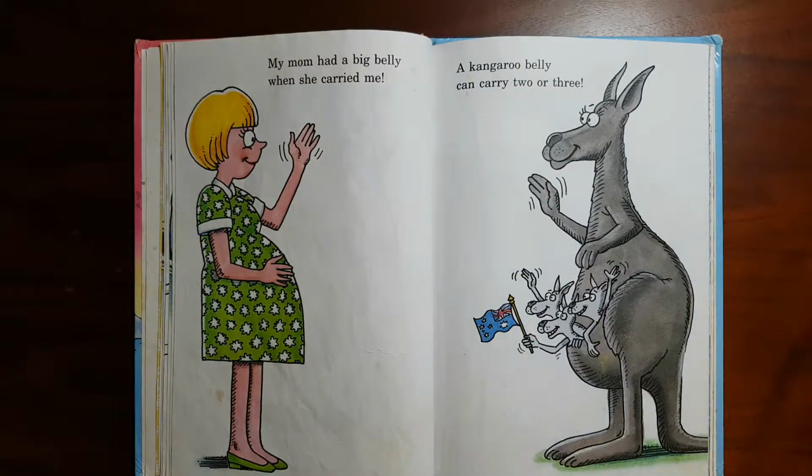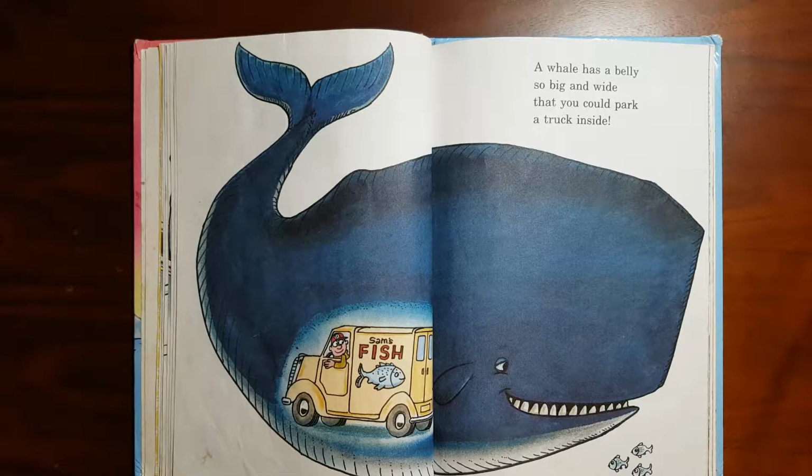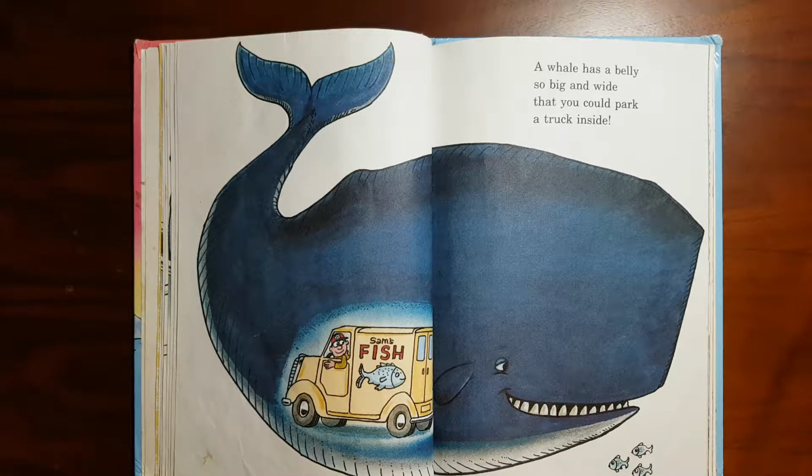My mom had a big belly when she carried me. A kangaroo belly can carry two or three. A whale has a belly so big and wide that you could park a truck inside.